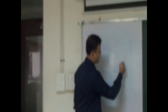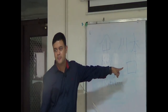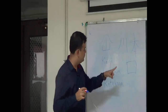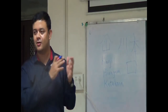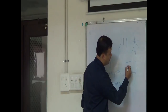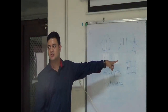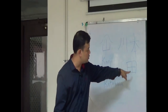So I can write another character here like this, just a square. You see the square? Like if you open your mouth wide, you will get this kind of shape, isn't it? The mouth, kuchi. That is called kuchi or the mouth. And the same mouth I can also put like this. See that? I just divided the same one square into four sub squares.